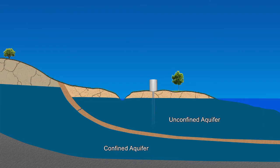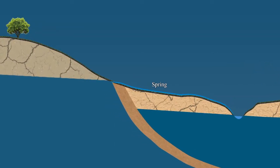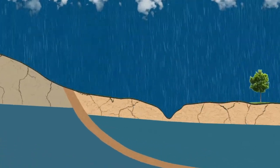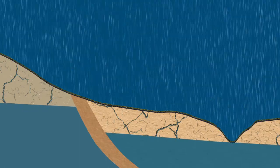Groundwater in our area comes from both confined and unconfined aquifers. So, if we use too much groundwater, can it run out? Well, maybe. If we use groundwater faster than the aquifers can refill, we could drain the aquifers. But remember, they can be refilled by rainwater or surface water seeping in from rivers and streams. So there's always some water going back into the aquifer.